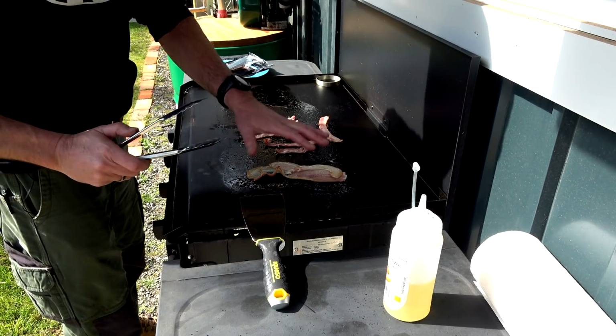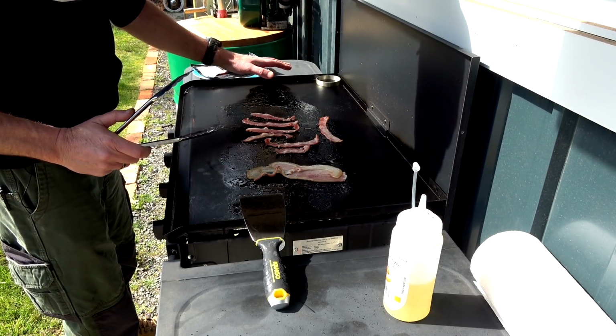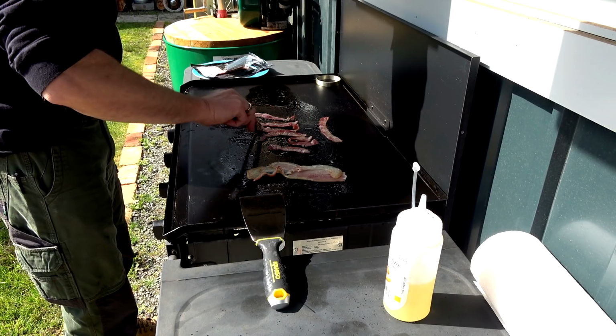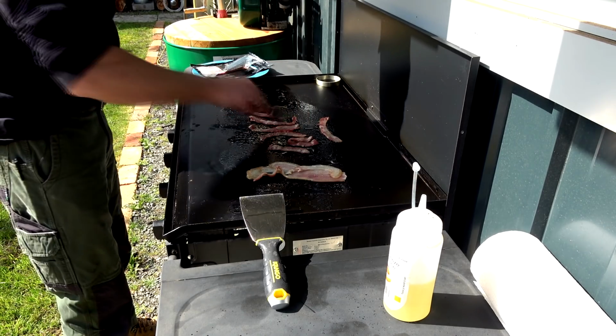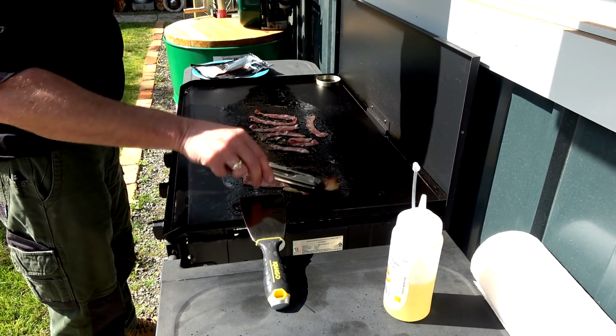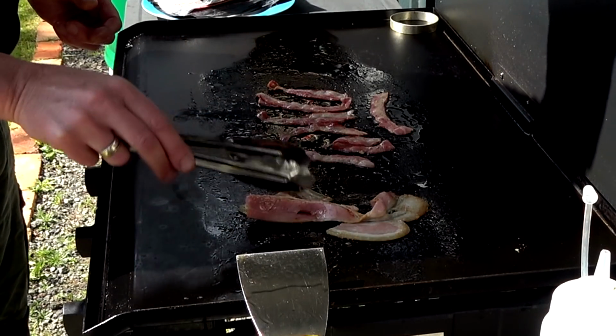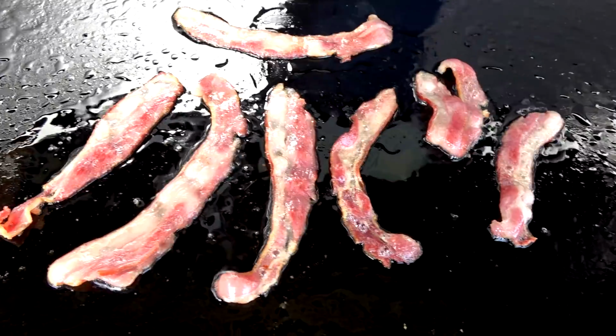Now, all 4 burners are running, but I've only got them on really low. Normally I have it full on. Well, so far they're looking like bacon. They're cooking up, sizzling really good.